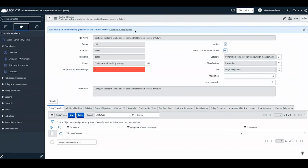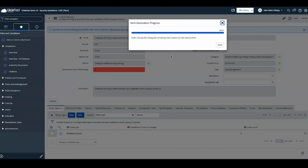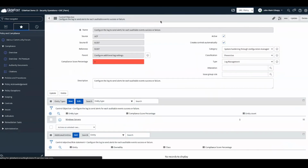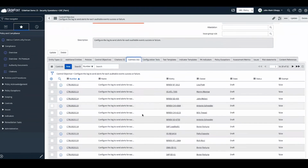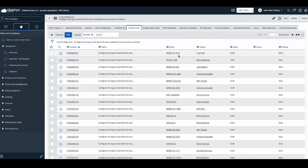Now, it's also going to do it every single night. So if source data changes in our target table of entities, then the next morning you could wake up with a bunch of different entities and controls all having been created automatically. I'm going to check the progress real quick, and we can see that it is actually 100% done. So I'm going to refresh, and now I have 52 different controls related to 52 different entities. These are my Windows servers.